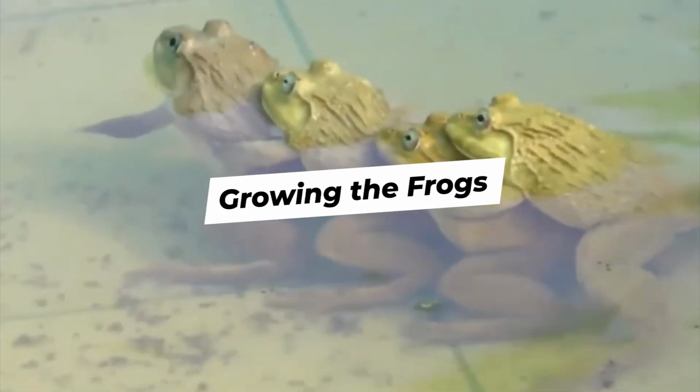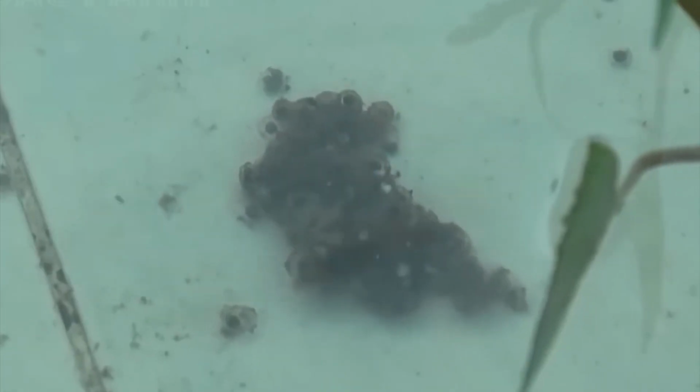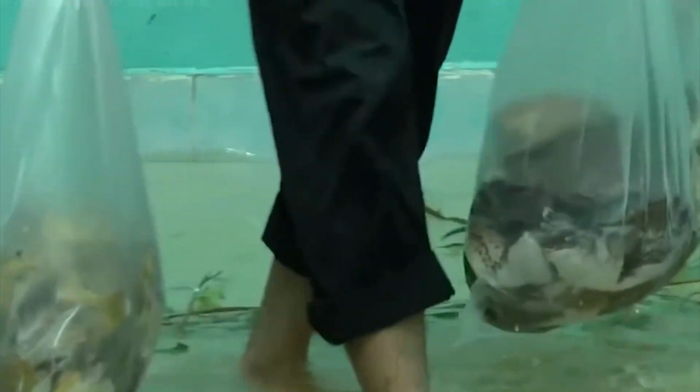Growing the frogs. After a few weeks, the tadpoles begin to metamorphose into frogs. During this process, they develop legs, lose their tails, and start breathing air instead of gills. Once the frogs have fully developed, they are moved to land-based pens or tanks, where they are kept until they are ready for harvest.